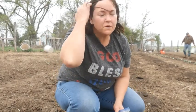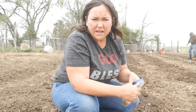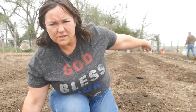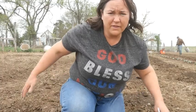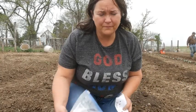Alright, so we're super pushed today to get the garden planted in these hills that are behind me. I've got 3 rows of hills. There's a row here, a row directly behind me, and a row to the right. So on the outside hills, we're going to plant our sweet corn.